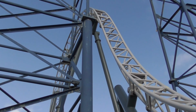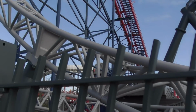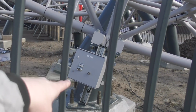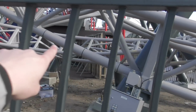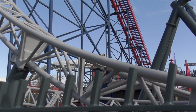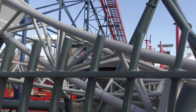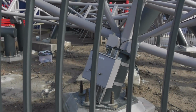Now there's been quite a few changes on the construction site since I was last here 7 days ago. If we look just here at the bottom of the drop after the airtime hill, you can see we've now got part of the ride control system installed just here. Now this is actually for some of the sensors on this section of track, and you can see the cables coming out of the top and they're fastened to the track, and you've got one of the sensors which is just there. I'll zoom in a bit for you. There it is, look, the yellow sensor just there. And then there's also another one just here on the right hand side as well. They're controlled from this box which has gone in over the past few days.